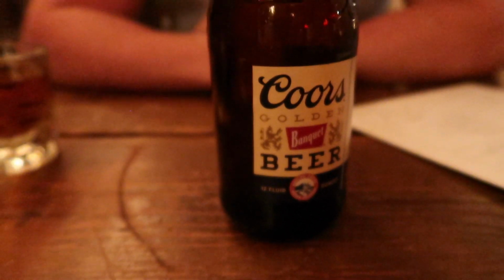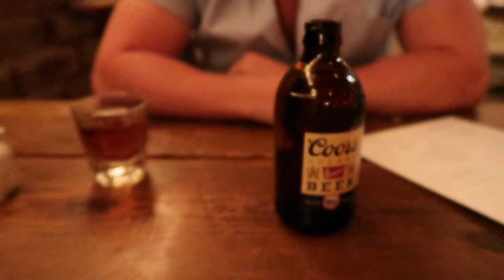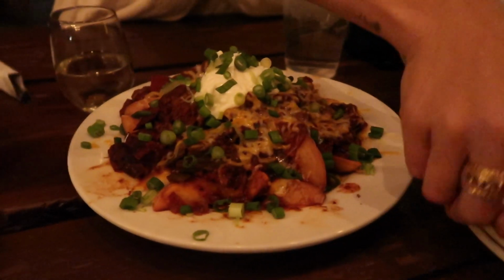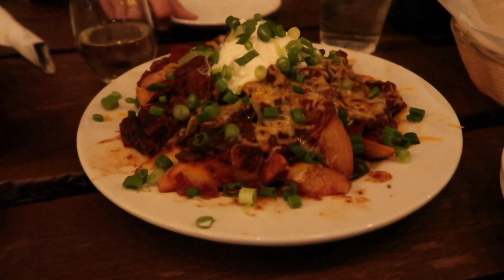Dan got a cool Coors beer. It's in a chubby bottle. Be chubby. We were recommended to get chili cheese fries. I don't see the fries.